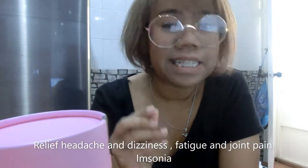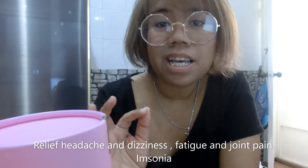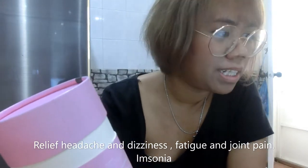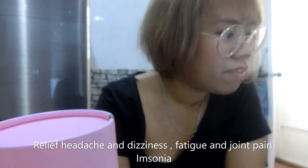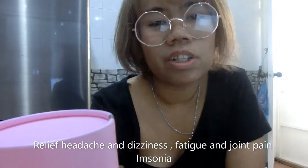Okay, wait, let me continue. It can relieve headache, dizziness, fatigue, and joint pain. I have no idea how this thing works, but you can try it out. And it prevents a lot of things, like insomnia. So if you've got insomnia, you can drink this.